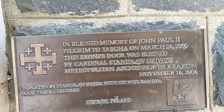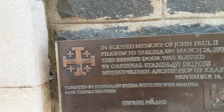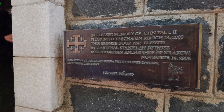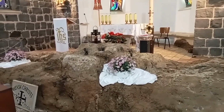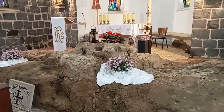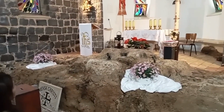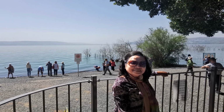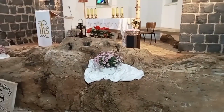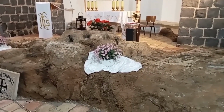This limestone rock in front of the altar is venerated as Mensa Christi, Latin for Table of Christ, because tradition dictates that this was the spot where Jesus laid out a breakfast of bread and fish to his apostles and told Peter to feed my sheep after a miraculous catch, the third time he appeared to them after his resurrection.